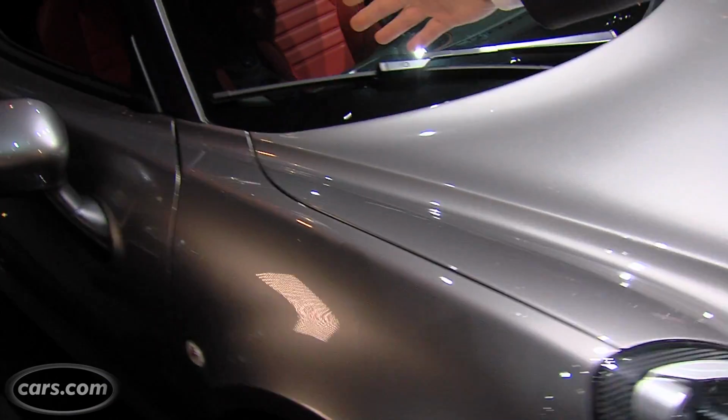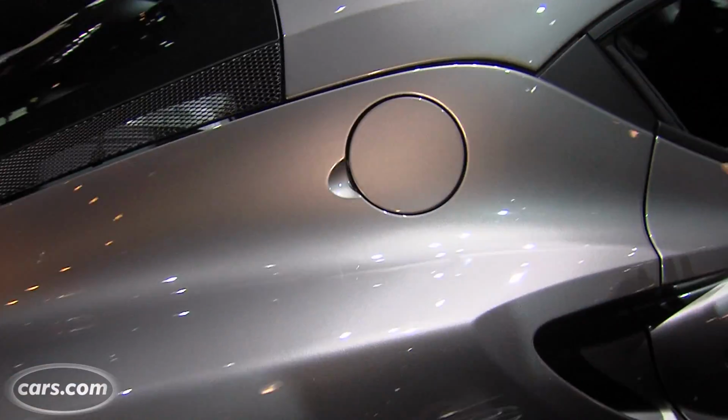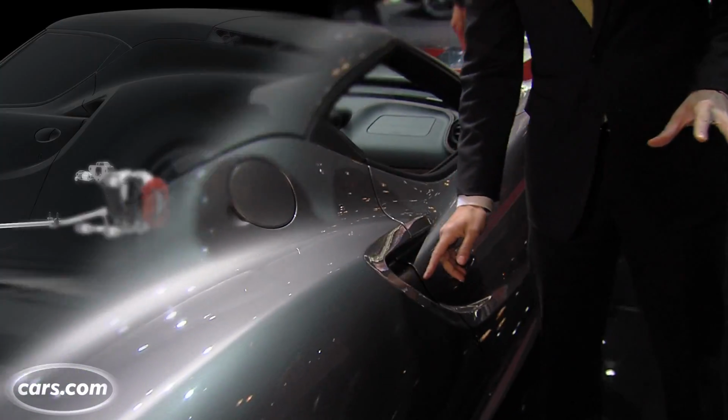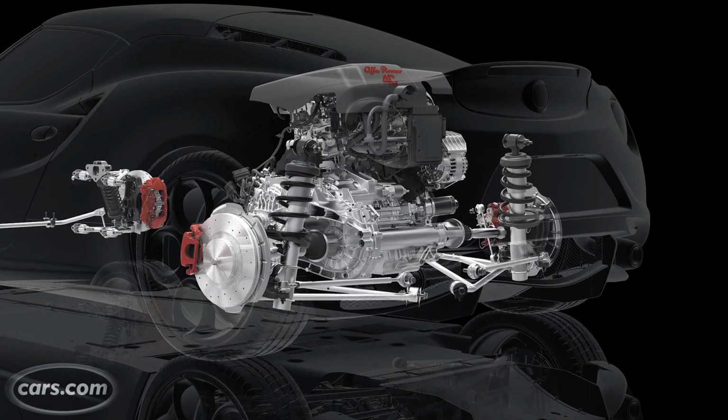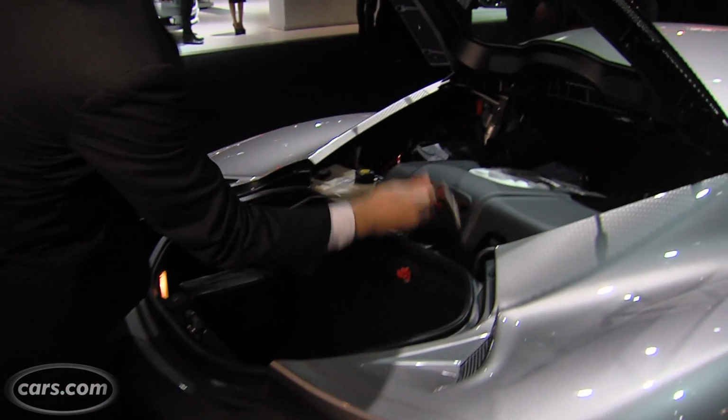These lines run along the sides here. They come sort of toward these intakes right behind the front doors. These are real intakes. They're not just for show. They funnel air into the engine. Speaking of which, let's open the trunk and talk power.